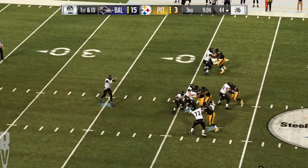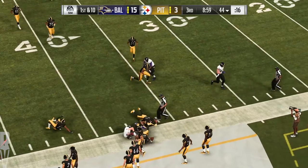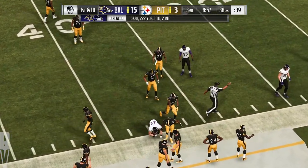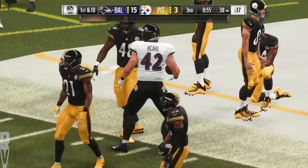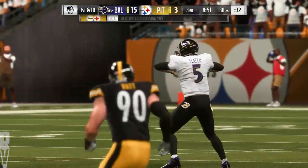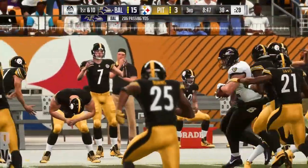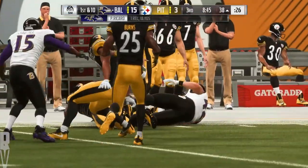Passing play, Flacco. He's just going to dump this one off to his fullback out of the backfield. And he's brought down. A big one there for the Ravens. It goes for 18. Now, that's often a surprise for the defensive guys when they see the big fella slide out of the backfield and catch the ball. Not something they usually go over in practice very often.